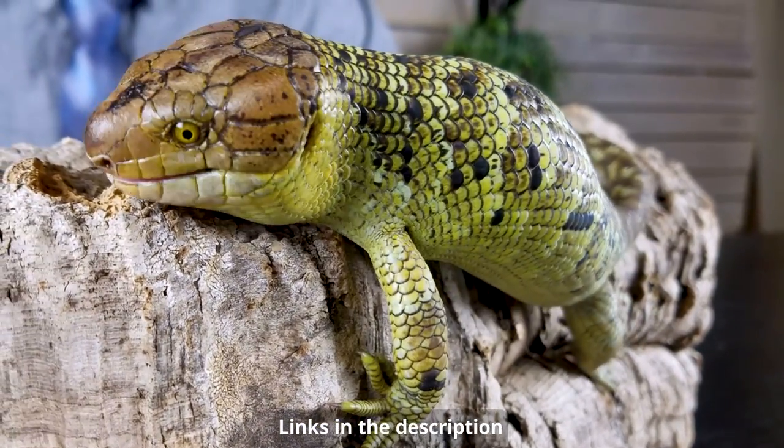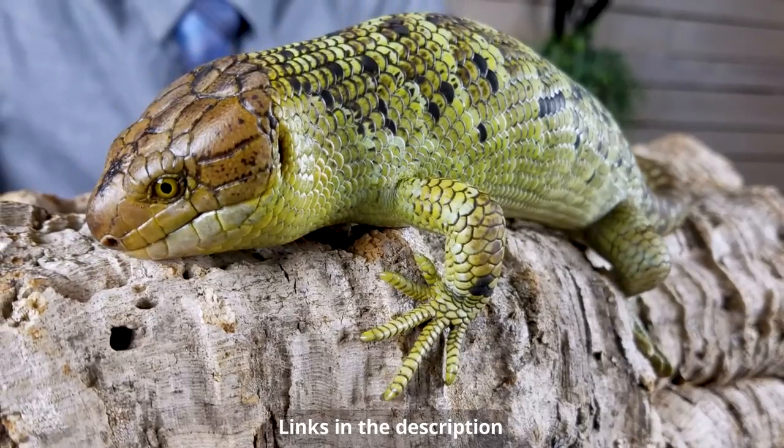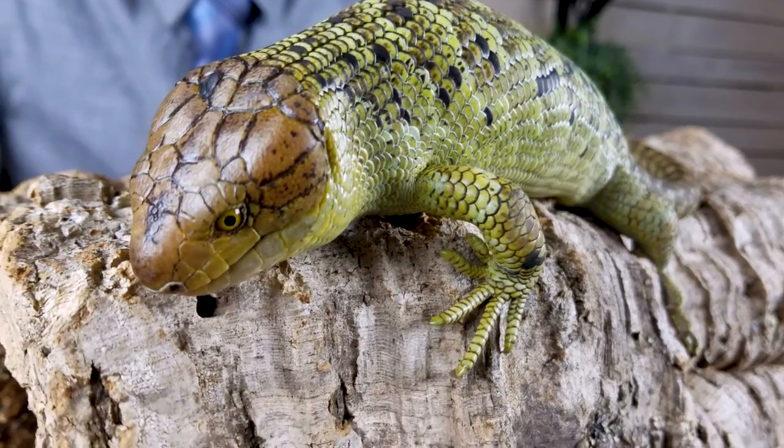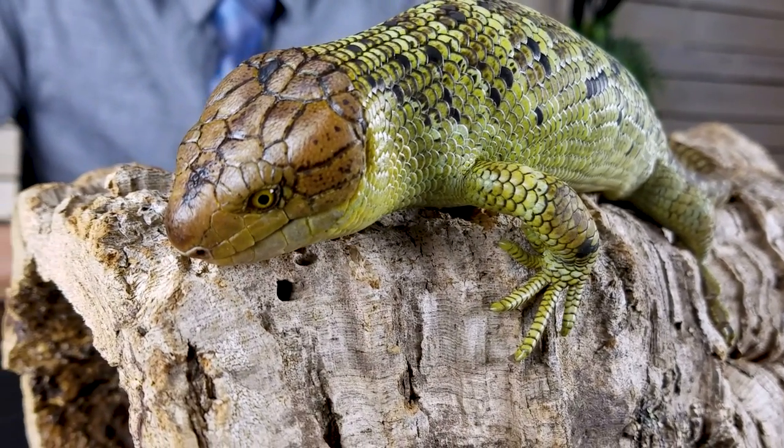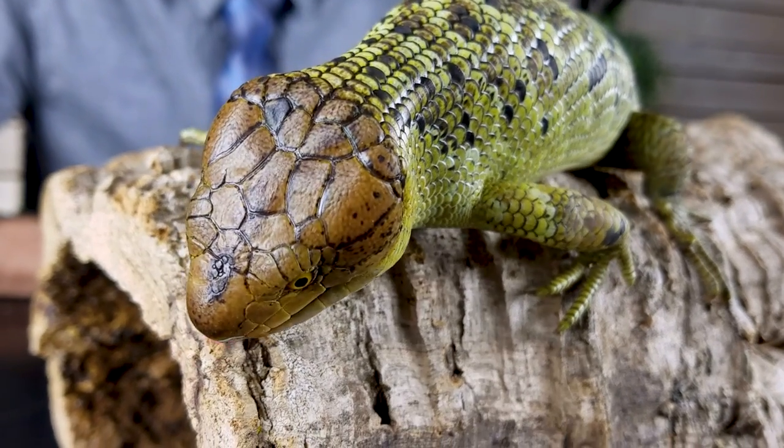Now, this one that I've got with me today comes to us from Animal Ark in Orem, Utah. They're one of the great pet stores, and we're always grateful for the way that they help us out. We always recommend them. This guy is a juvenile. So they actually got him as a captive bred baby and he's growing up.